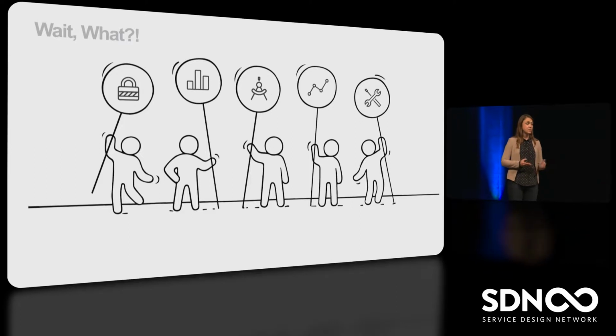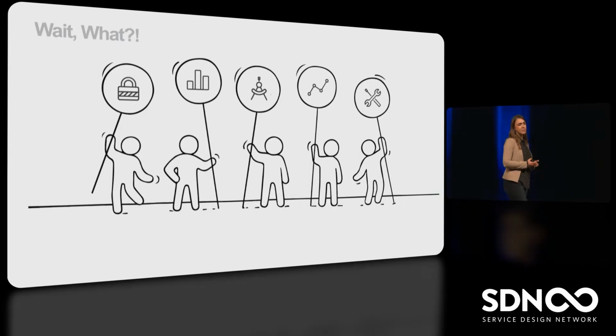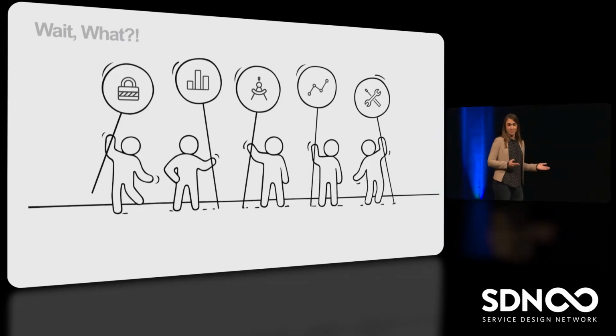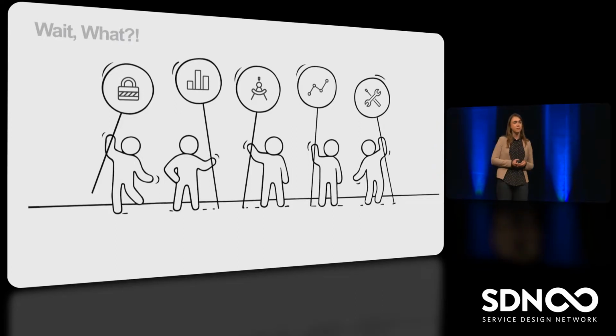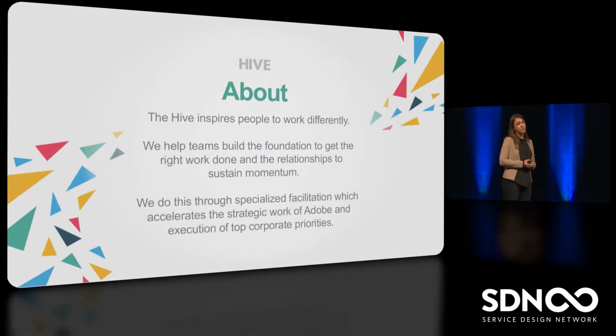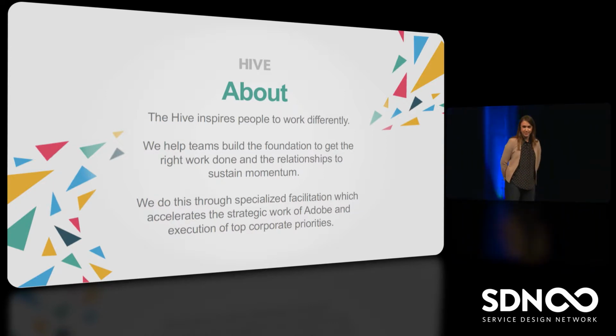You've gone to your leaders, you've pitched them your vision, and everyone comes back together, you've all built something different, you may not have even been building for the same user or persona, and everyone digs in because their leaders believe what they've told them. And now you have a real problem because you're not at square one. You're actually at square zero because people have lost faith in the process and everything you've done, and they've lost trust in one another. At the Hive, we inspire people to work differently.